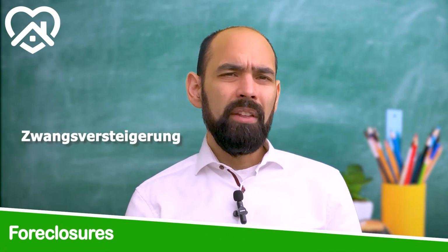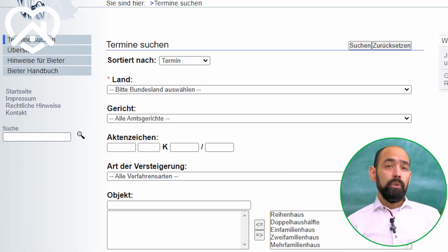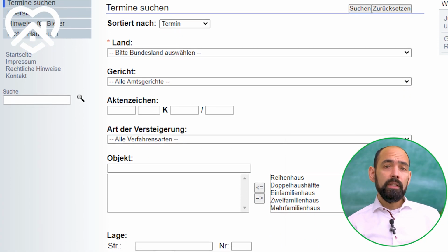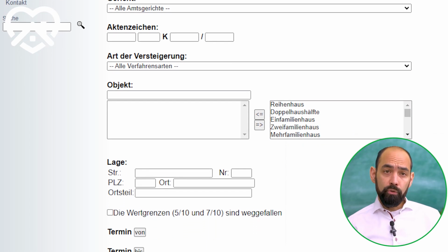The one which I would rather not recommend, but is still available, are foreclosures. Right? That's a high risk, low and medium reward kind of scenario. You'll be able to have a look at the foreclosures which are happening in the near future, which have already been assigned a date. You can retrieve documents on that apartment or house from the web. It's all free of charge.